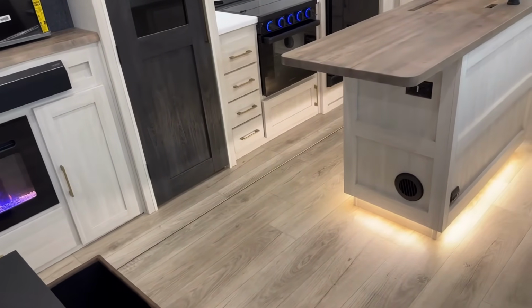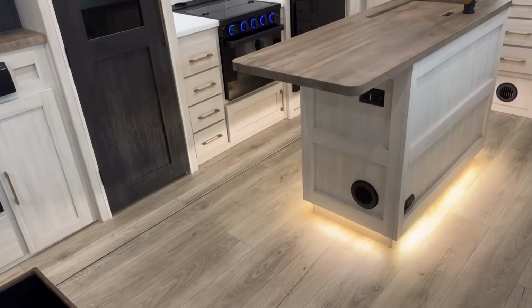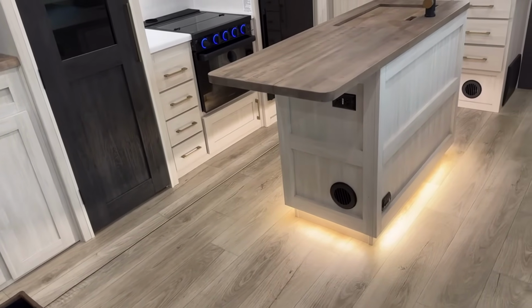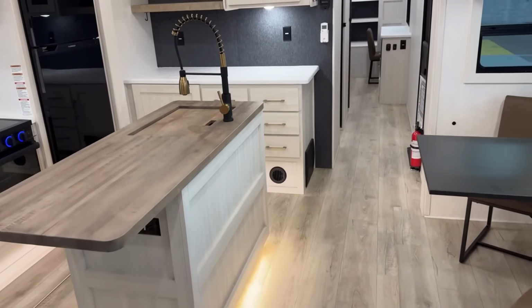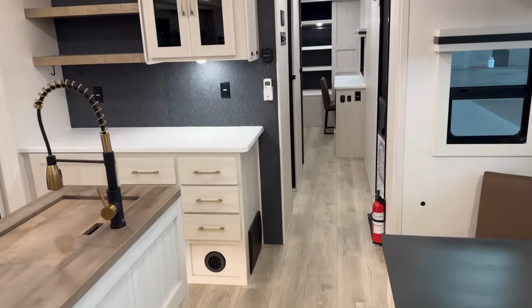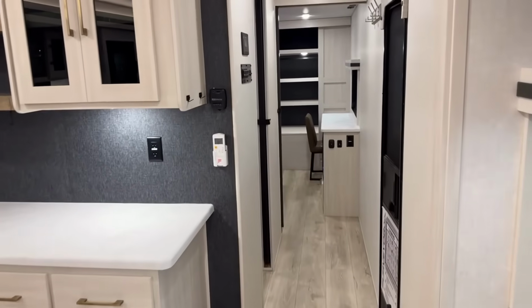What do you think of this overhang on the island, by the way? You notice when I sat down in the theater seat, it was not in the way at all. I think that if I brought an extra bar stool, that could work. Or maybe put a wastebasket under it. I could see that working too. Working our way up front here.